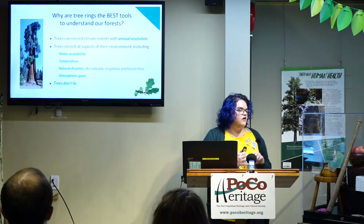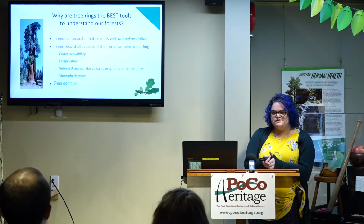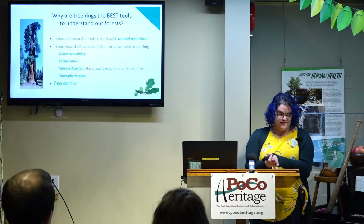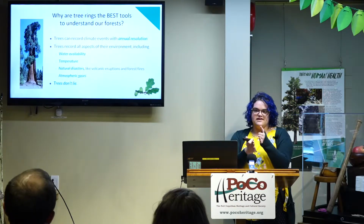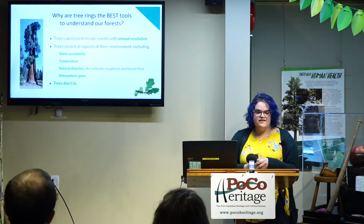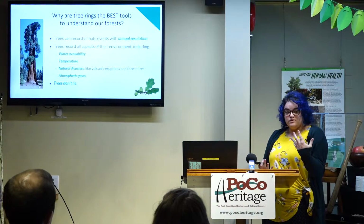Furthermore, trees record all aspects about their environment, including things like how much water is available. And while here that's not so much an issue, in places like Arizona, the trees are very dependent upon how much water falls. And that's something that is extremely clear to see in the tree ring record. You can compare tree ring size to rainfall records from the same year, and it correlates. You can see things like temperature in places in the Arctic where it's very cold, and the trees can't grow if it's not warm enough.